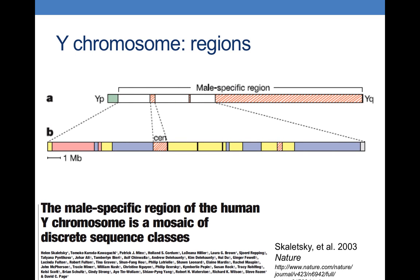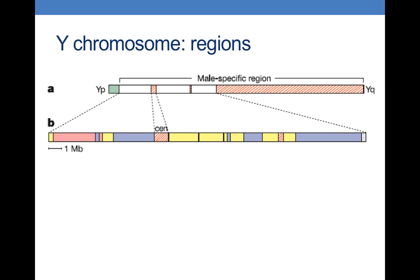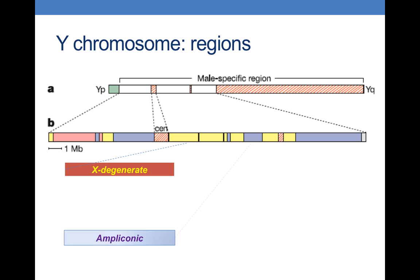Let's look at this in more detail. This also is divided into a number of regions, some of which are probably better than others for doing the test on. We'll look very quickly at these. We refer to the X-degenerate region. Since it is the Y chromosome, it's degenerate, apparently. The ampliconic region, and there is the X-transposed region. Quick quiz question. Which of these three regions do you think is the most useful, potentially, for this kind of testing? Degenerate, transposed, or ampliconic?